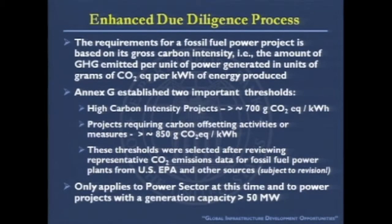We base these thresholds, as you can see in the parenthetical there, on available data that came to us through EPA. There's some information in the IFC Performance Standard 3, some other sources, and basically we found it breaks that way and made sense.